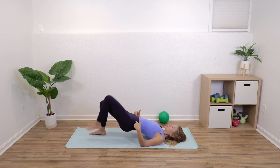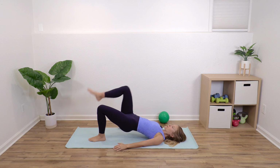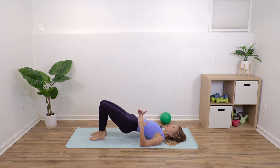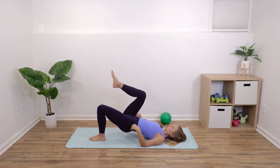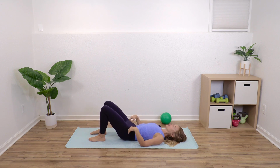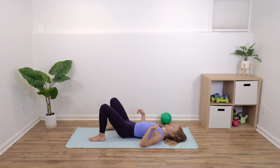You're trying to keep the hips level. Don't let them drop. And definitely don't let one drop more than the other. That's kind of what you'll see if one is weaker than the other. Nice job. Place it down and then roll back down. Nice job. Roll onto your left side.